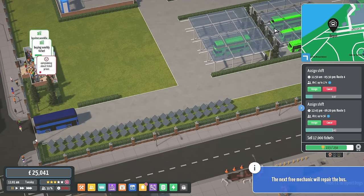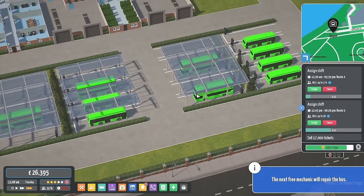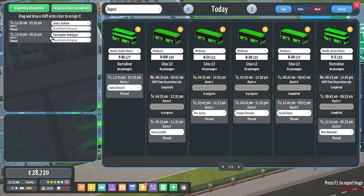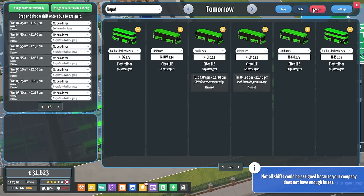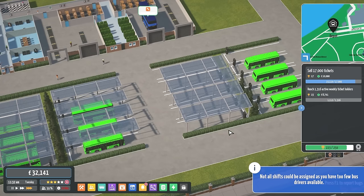Oh, that's a lot of repairing. That's a lot of repairing I've got to do. But it might put me in the position that... Right, tomorrow, for a reset and then assign everything. I'm still missing some buses still.